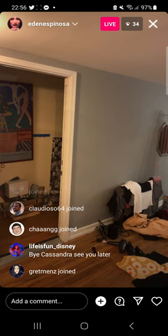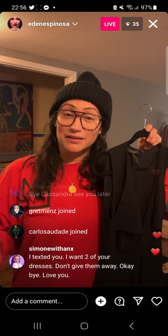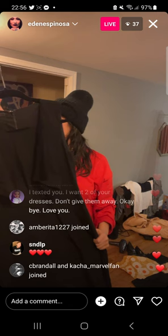This is also BCBG Max Azria. It's a size 6. As we can tell, I vacillate between size 6 and size 12. That's where all these sizes are going to be, either 6 to 12, and everything in between. This is a... Oh, wait. I had another jumpsuit. Anyway, I'll talk about this one first.